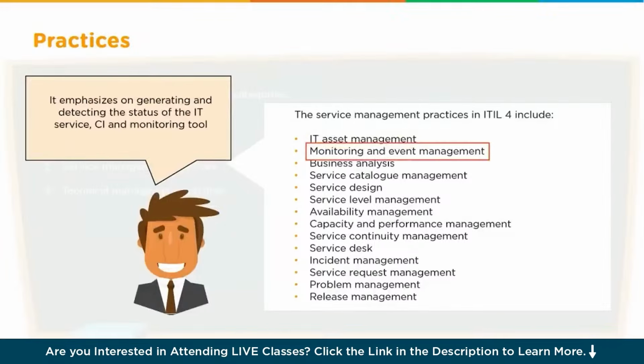Similarly, if I look at monitoring and event management, now I am monitoring the services, the performance of the service components, their behaviors, the capacity utilized, and the availability of those. So I'm monitoring those and learning the behavior of those service components, CIs, emphasizing on generating and detecting the status of IT services and its CIs throughout the life cycle of the service. So that this will keep me clear, providing a better picture, so that I will have clarity in terms of what needs to be addressed at what point in time.